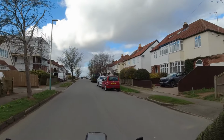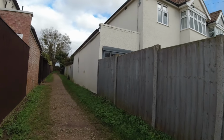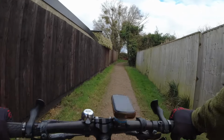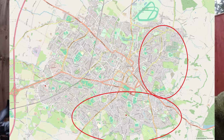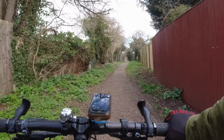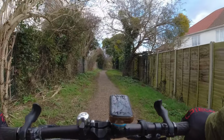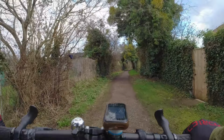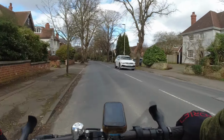So far, everything I've discussed has been in the north or west of the town. That's because, unfortunately, there's very little to talk about in the east and south. In fact, this whole area is almost a total black hole for cycle infrastructure. Save for a few scraps, like this puzzling 200-metre gravel path I found, you'll be sharing with the big scary metal boxes. That's right, cars, which can crush your frail cyclist body in mere seconds.